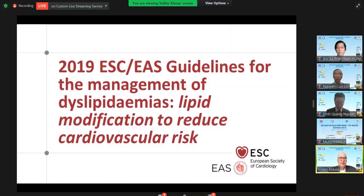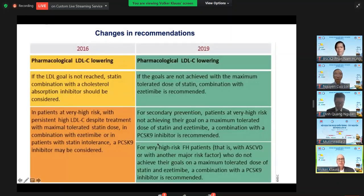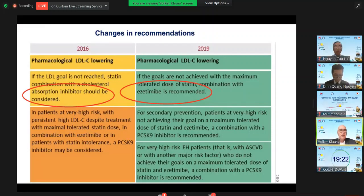Diabetes as well as kidney disease. These are the very low LDL targets, and these are some of the important changes in the recommendations. Ezetimibe is now a class 1A indication in addition to statins if the goals are not reached.